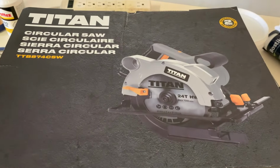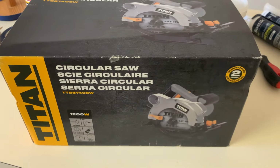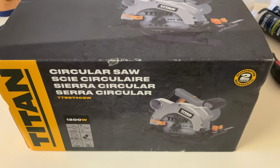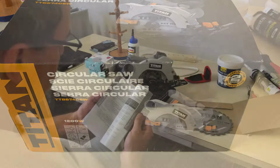Ladder last time. We just bought this Titan circular saw because we'll be needing that to cut the wood for the window that the guys are working on right now. So we'll be using that in just a little bit to do some cutting.